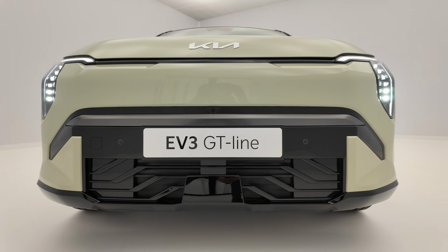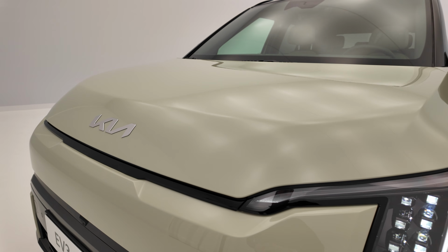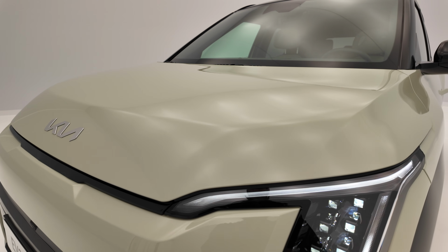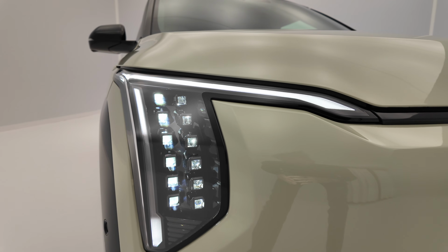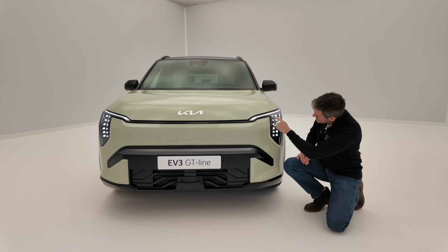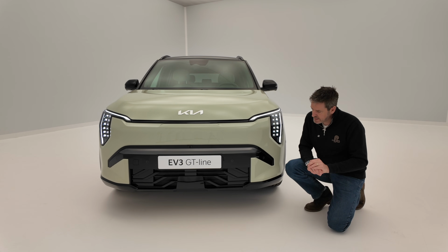The front end, the terminology that Kia uses is a digital tiger face. You can see a family resemblance running through their range. But when you look at the car from the front, the standout feature are these lights, the two daytime running lights running across the top going into that front seam there and then down the side here, and you've got this cluster of lighting elements. When you look up close, it's really quite an impressive thing. And then this is the GT Line model. I'll talk more about the different models and so on in a moment.